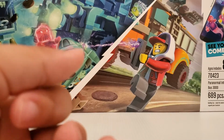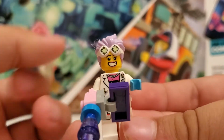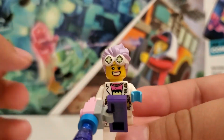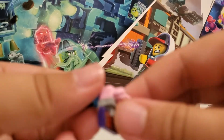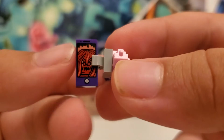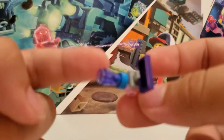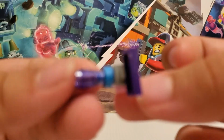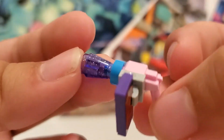So, anyway, last good guy, technically, figure is JB. So this is like the ghost scientist character, from my understanding. She has this little gun that is used with the Diva gun piece from Overwatch, and she also has her own phone, which is purple. It has a little red ghost on it. And then she has this sparkly cone piece on the front in trans purple, which we've seen quite a few times before. So that is it for her little gun.